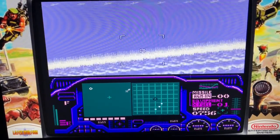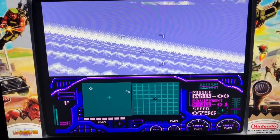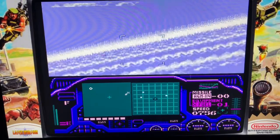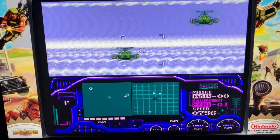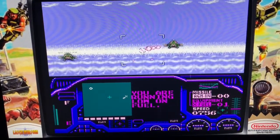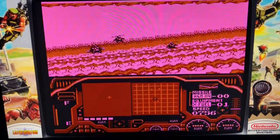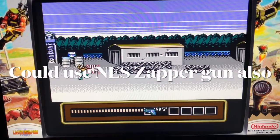Couldn't get them. Graphics are really good on this game. Konami always had pretty good graphics on the NES. Oh, I cannot get those choppers. Here they come again. Let's see if I can get one. Uh-oh, I'm running low on fuel. That's not good. You're in the middle of a battle and you got to refuel. Oh, ended up dying. All right, guys, so that was a quick look at Laser Invasion.